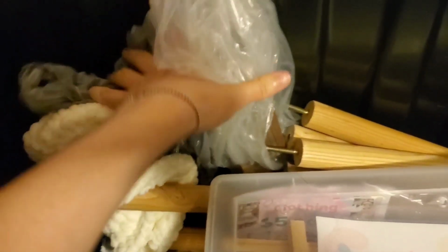These are all of my poles for my big wooden stand that screw in, and I just throw them in here. This is an extra bag. I'm not even sure if I need it in here. I'm gonna take it out.